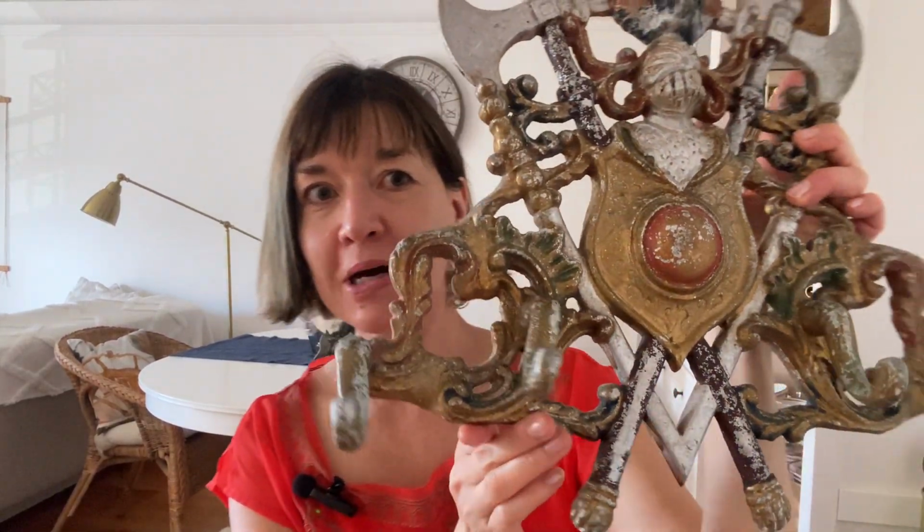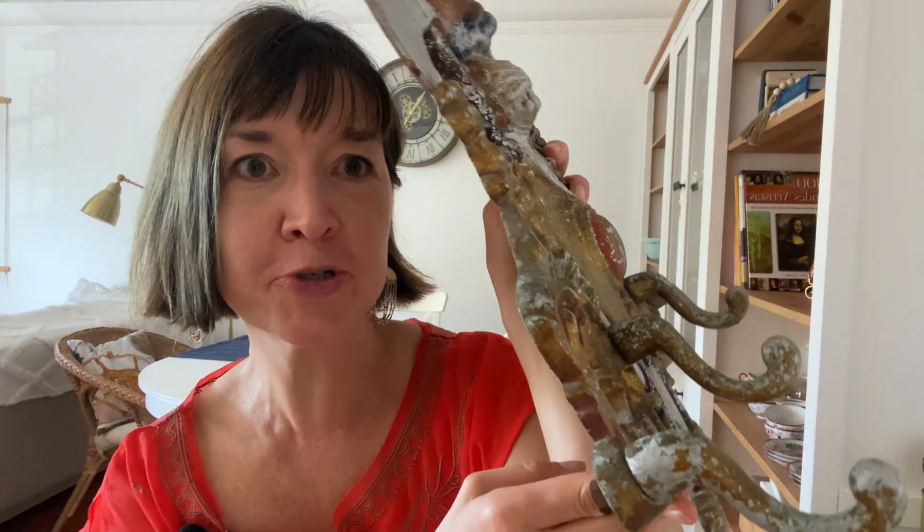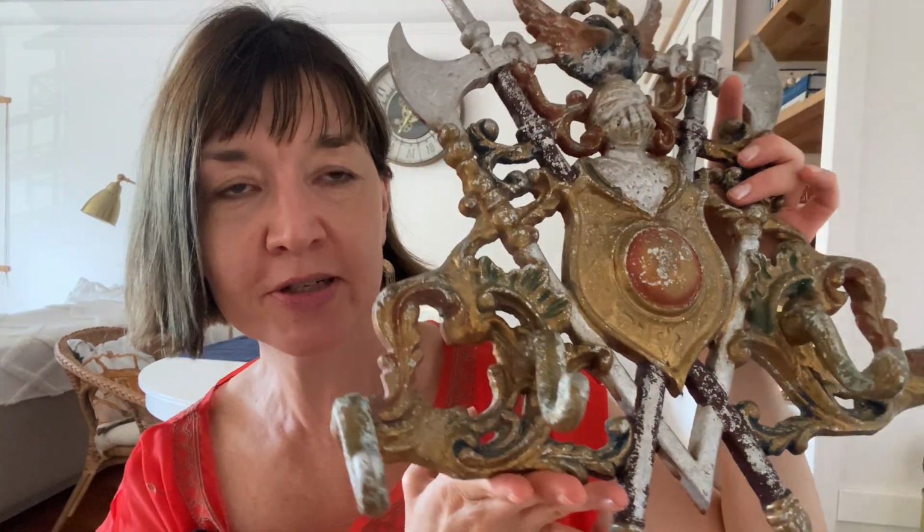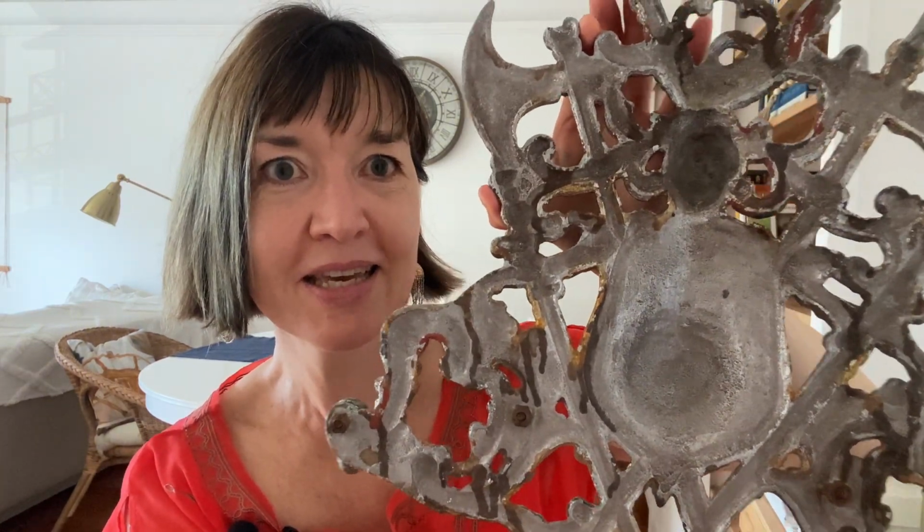And my second find is this beautiful hanger. Probably it's good for the hall, so I can hang here my umbrellas or bags or something small. So I have no idea what is the origin. I tried to Google it, but have no idea what it is. But it looks beautiful. I really love it.